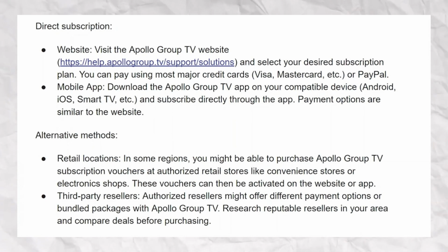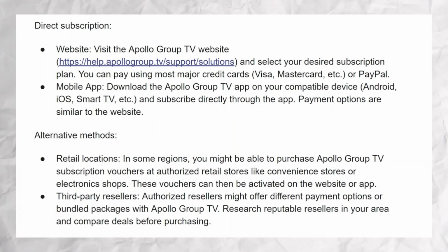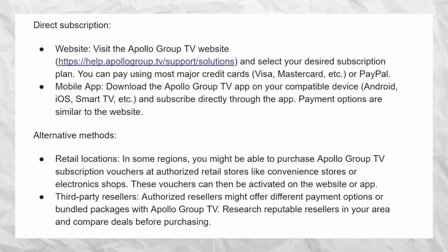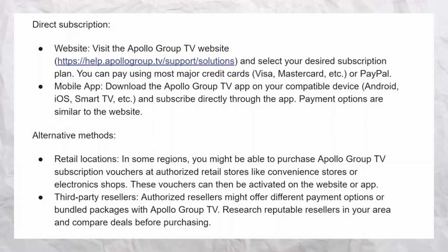Second one is third-party resellers. Authorized resellers might offer different payment options or bundled packages with Apollo Group TV. Research reputable resellers in your area and compare deals before purchasing.